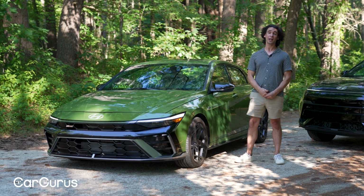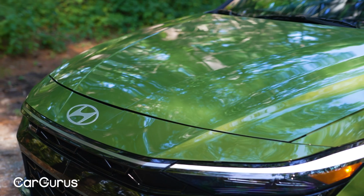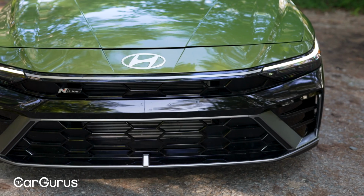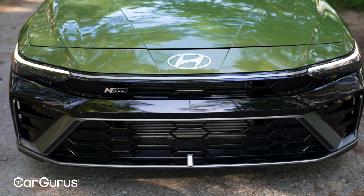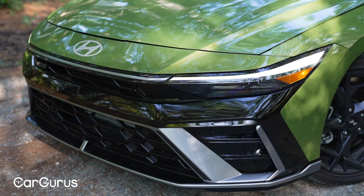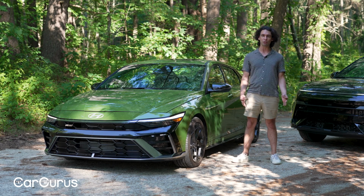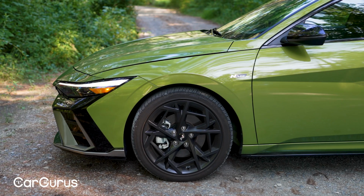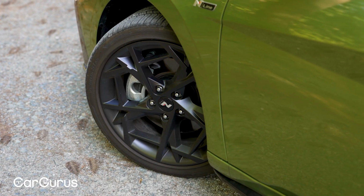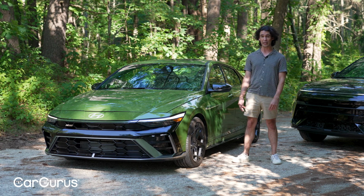Getting the Elantra N Line gets you this exotic green paint. It's no charge, it truly does look like a Lamborghini. Very wild, and it also is kind of tasteful because when you combine it with the gloss black trim on the front bumper, which is also unique to the N Line, the silver chin spoiler accents, the beautiful LED that's going all the way across kind of has that Lucid Air effect on a car that costs under $30,000. It's pretty sharp. 18-inch matte black wheels, really nice, 12-inch brake rotors, that's an inch larger than the regular Elantras.